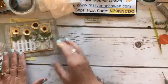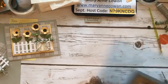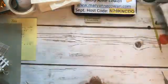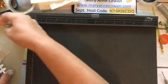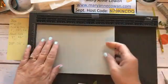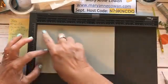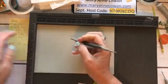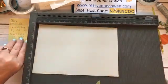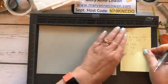The next thing we're going to make is a little box. So I'm going to grab my scoring tool. I'm just going to put the card way out of the way for a second. If you don't have a scoring tool, you should get one. My paper is, I have measurements over here, 8.5 by 5.5. First score mark is on the long side. Get my cheat sheet here. I'll put it right here.